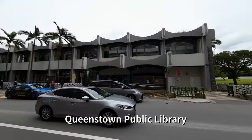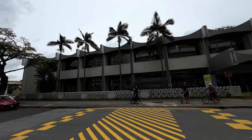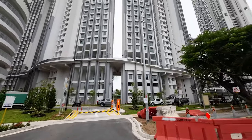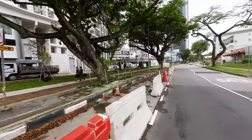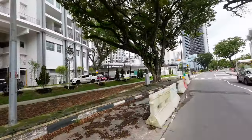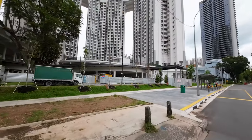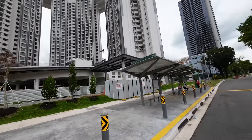So this is the iconic Queenstown Public Library, still around. Very signature architecture, look and feel. And then across from it is all these brand new spanking new HDBs. Really looks almost like Pinnacle. Of course it's iterated. And if you look at where I'm pointing you guys now, this middle part here, it looks like they're about to re-establish the... There was quite a happening market here, lah, food and all that. So it looks like they're about to rebuild that as well. So this whole area is really very fascinating.